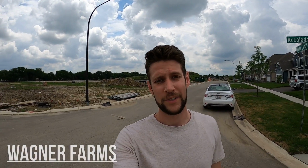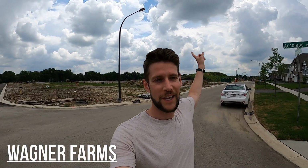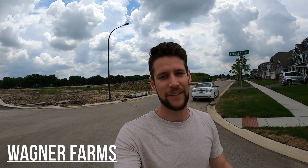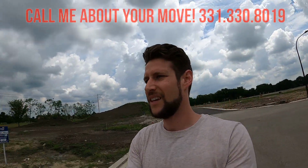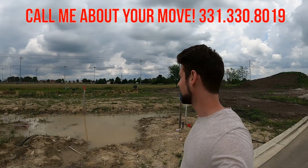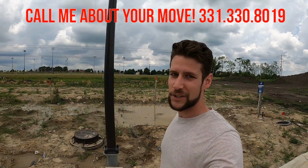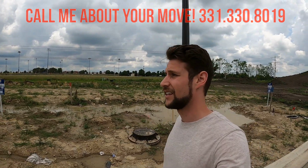I'm walking down the street at Wagner Farms. It's a brand new subdivision that's currently being built out. You can see the empty lots with for sale signs in the background. These homes are gonna range from about $449,000 to upwards of $700,000. They range from 3-bed houses all the way up to 6-bed houses. What's really cool is that just on the other side of these lots, you can see Neuqua Valley High School in the distance, and right there is Frontier Sports Park. So it's an excellent location just off of 59th and 103rd Street.